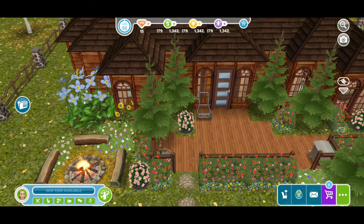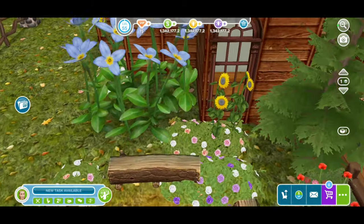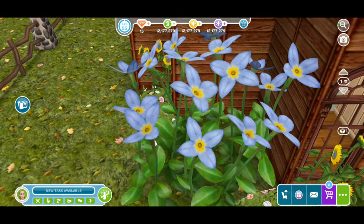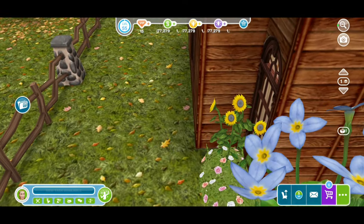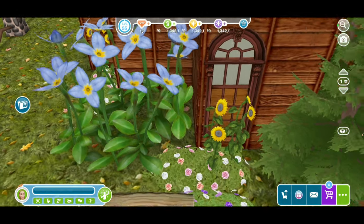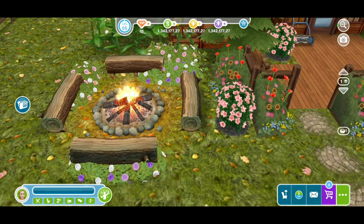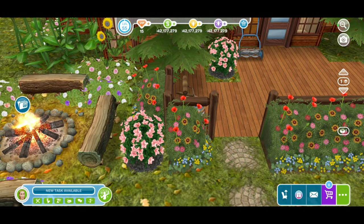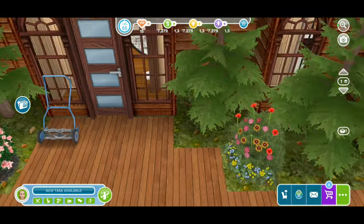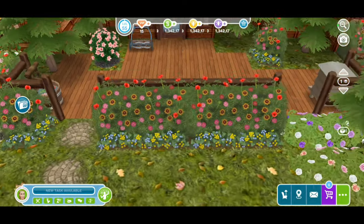So on today's video, guys, we are gonna be touring my cottage. So let me take you guys through the front landscaping of this build. Of course, you guys know I love plants, so I had to try my best to include as many plants as I possibly could. And I really went for the overgrown look. As you guys can see, I tried to implement a lot of different flowers and trees and everything that would go good together to give that overall overgrown look.